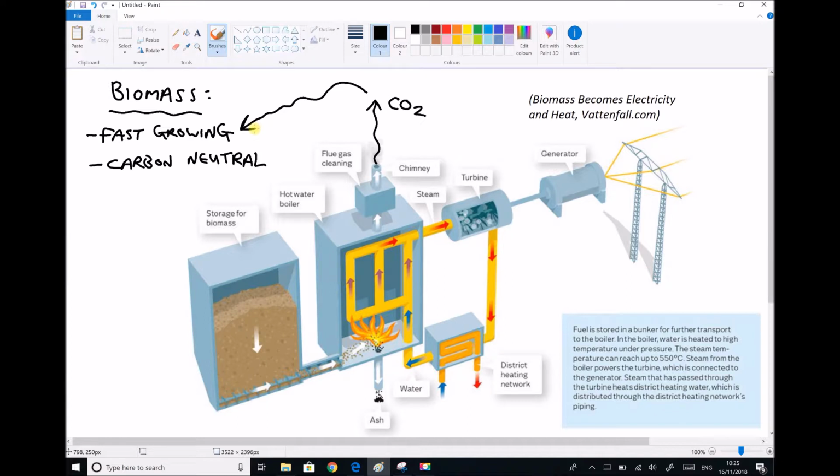So the crops themselves use CO2 for respiration. Now, what we mean by carbon neutral is the amount of carbon dioxide they produce when they're combusted equals the amount of carbon dioxide they absorb when they grow. Therefore, the two balance or cancel out, so we don't have those harmful effects to the environment.